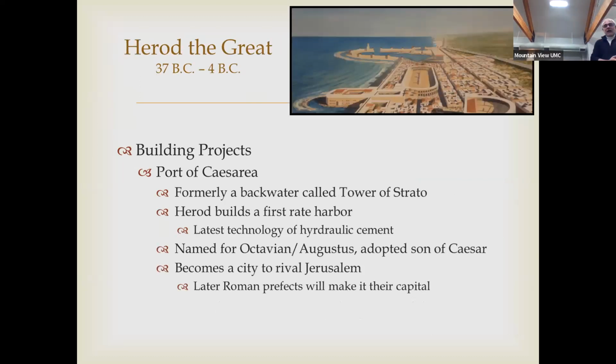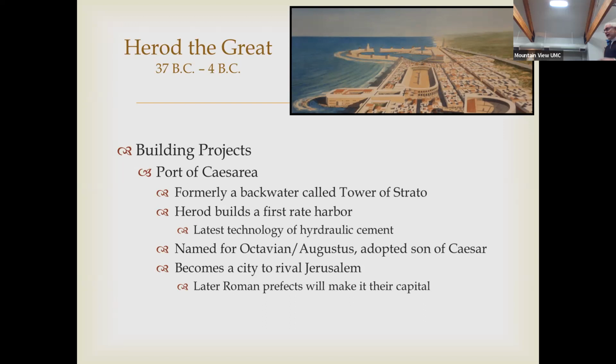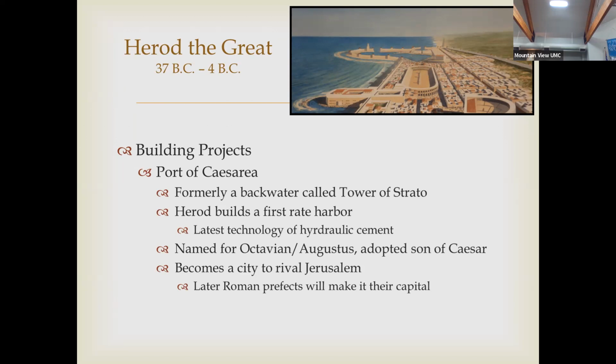A grand accomplishment. A second great accomplishment in his building program was the port of Caesarea. Before he started, this was just a little backwater fishing town without a usable harbor for military ships or anything like that. Herod wanted to make sure that he had a harbor of the first order for his kingdom. So using the latest technology in hydraulic cement that you can put underwater and it will dry underwater, which the Romans had developed, Herod has this artificial port built for the city of Caesarea.